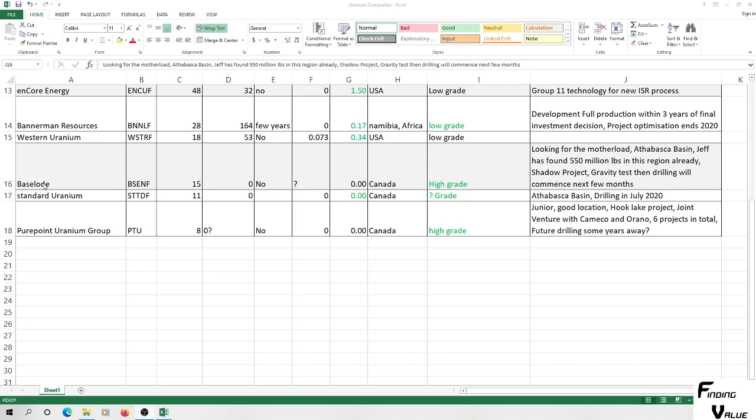Baselode's an explorer, a junior explorer, very small, 15 million market cap. Up in Canada, they're looking for the mother lode. They're just south of the Athabasca Basin. Jeff is a person, he's the CEO, Jeff Sykes. He found the Arrow project, and he's looking for a lot more pounds in the ground. Potential could be very high with this project.